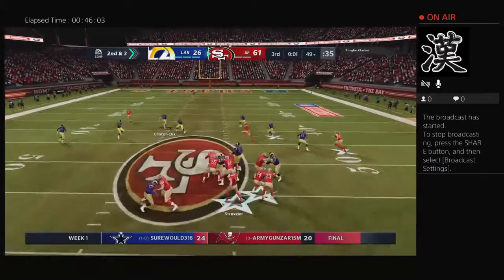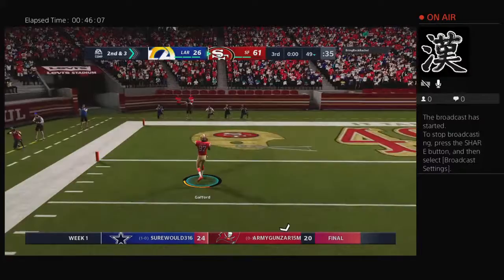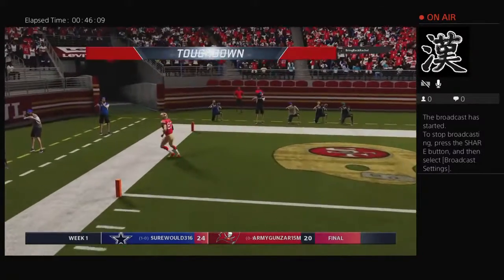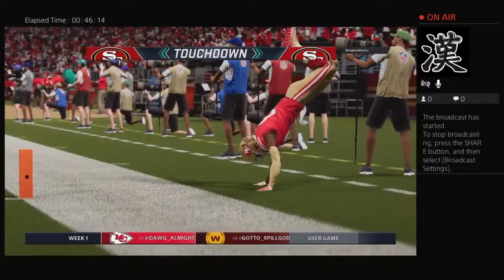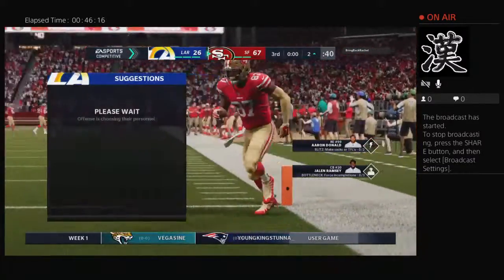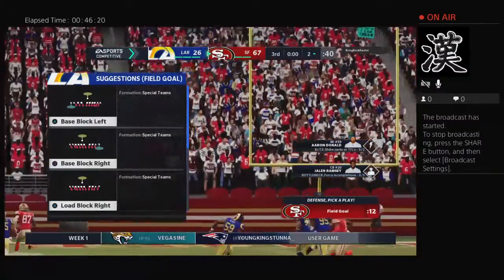2nd and 3. He's going to loft one deep left side here. Now the defense loses him. It's complete. Touchdown, 49ers. Rico Gafford, 51 yards. And the 49ers, they're just pouring it on.